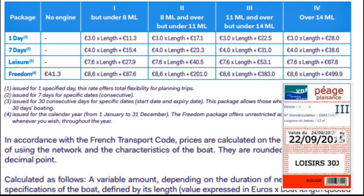Absolutely essential that you have that vignette from the moment that you enter the French waterways. Get it online, print it out, and stick it in a window of the boat so that the lock keepers can see it. You're going to be asked for that. It's the one thing they want.